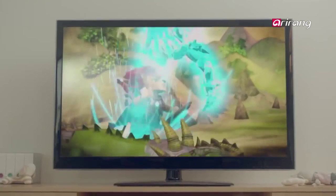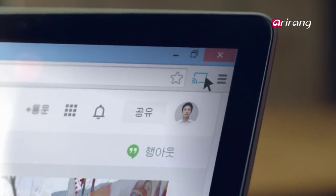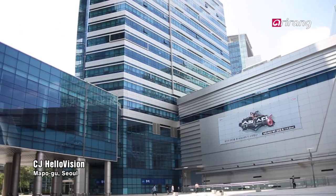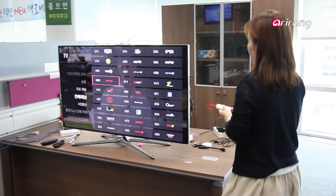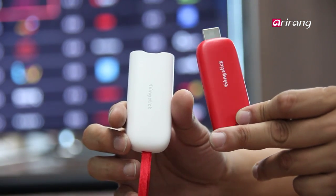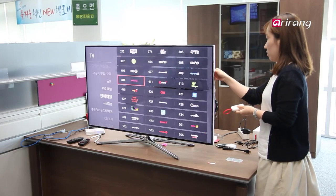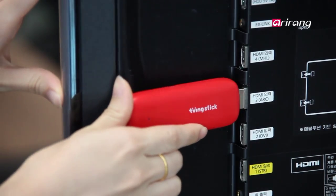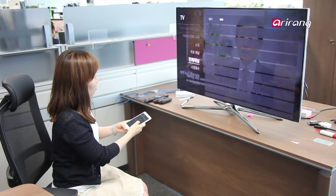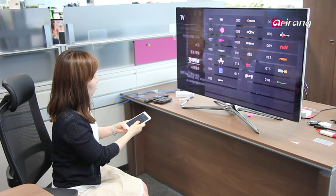Since last year, when Google introduced Chromecast, there has been a slew of release of OTT devices, bringing down a wall between the smartphone and television. CJ Hello Vision, that has recently began OTT services with its TVing, also released OTT device called TVing Stick. By plugging in the device into the HDMI slot in the television, people can view 50,000 VODs and 150 cable channels in full high-definition quality picture.